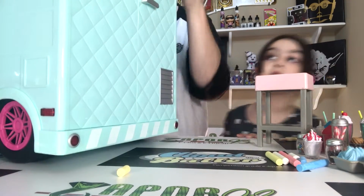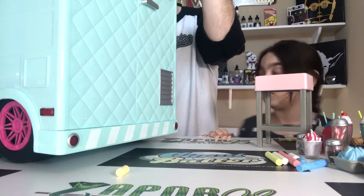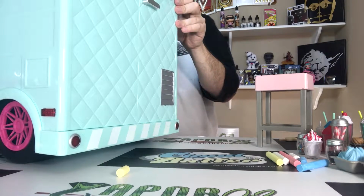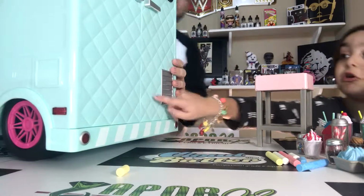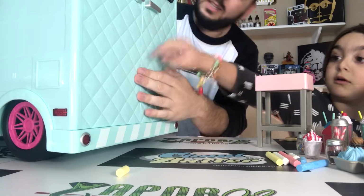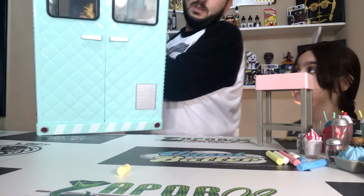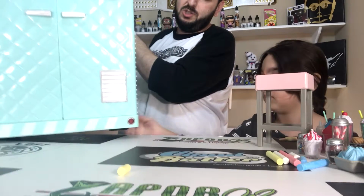Do we have to unscrew this? No, I don't think they open. Yeah, they do. I think you can open it. Look, if you look through, it has a slit here, but I don't know how to open it. All right, so these back doors, they open. I don't know how to open them because it's not opening, but I'm pretty sure it opened.